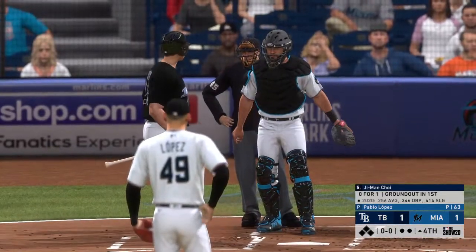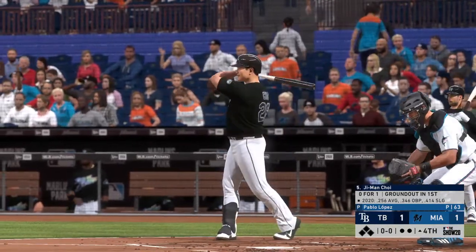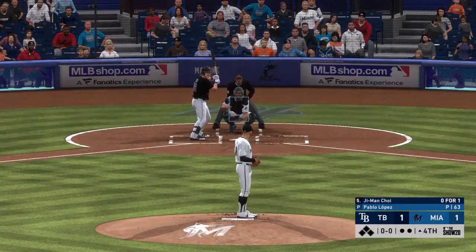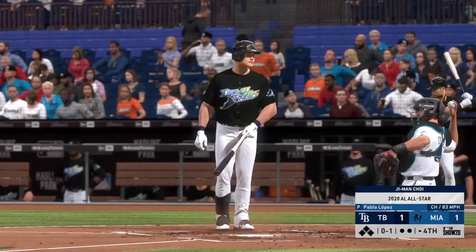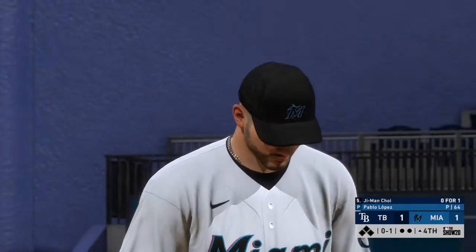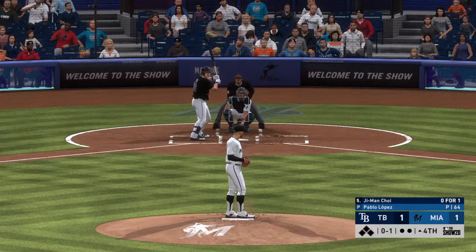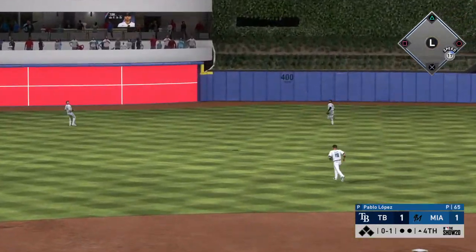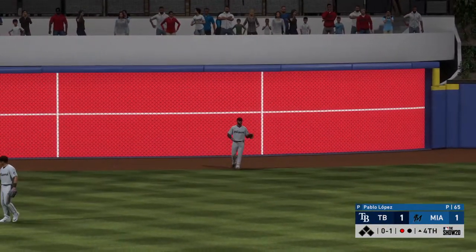Ji-Man Choi the next to hit. He's 0 for 1 after grounding out in his only trip to the plate so far. Ready to deliver. Here's the first pitch. 0-1. The windup and the 0-1. High fly ball out to straightaway center. Center fielder giving chase. He makes the catch. A great effort to get there and record the first out of the inning.